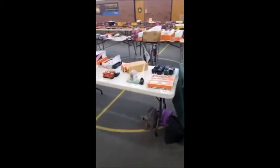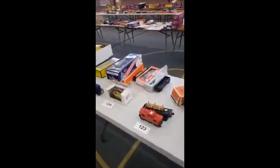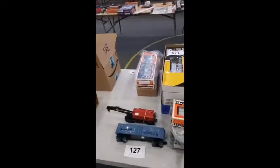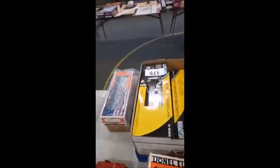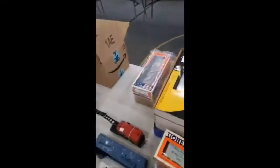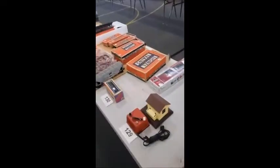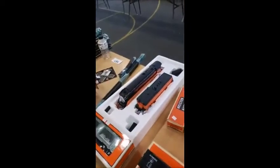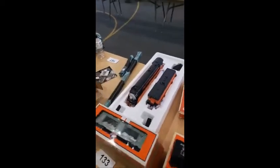We are just about ready to begin. You can hear Peter in the background. Winter 2021. Some nice K-Line. Ooh, there looks like it's a set. I got a Fast Track. Oh, there's a beautiful Daylight. Looks like it's a Lionel Daylight.